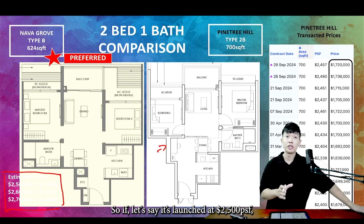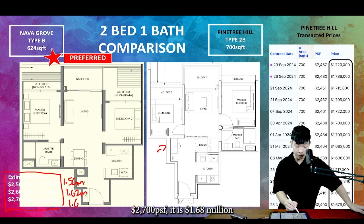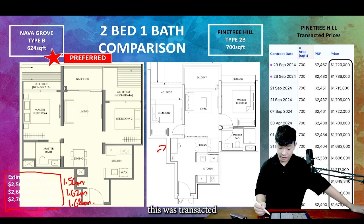So let's say if it's launched at 2005 PSF, we are looking at 1.56 million. If it's expected to launch at 2006 PSF, it's expected 1.62 million. 2007 PSF is 1.68 million, roughly. Compared to Pinetree Hill prices, this was transacted at about high 1.6 to low 1.7 million.